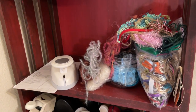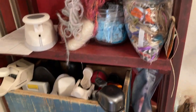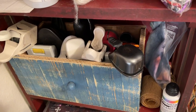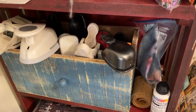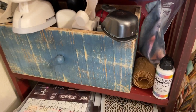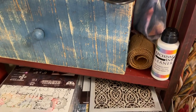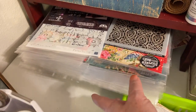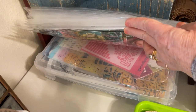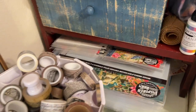This is the shelf where the basket of lace goes. But there's all sorts of trims and stuff. And then this little drawer has punches, and they're all my circle punches. My circle punches and my whale tail punch are there. I've got my archival ink cleaner there and some random roll of paper. Then down here, this is all my stencils. And so these are all my Kathy Holden stencils. And then I have other stencils from my mixed media days down there. So that is that.